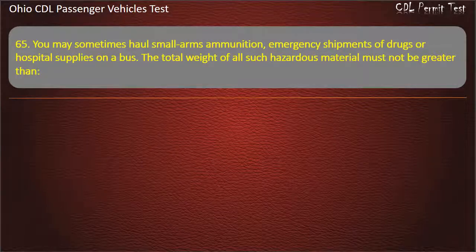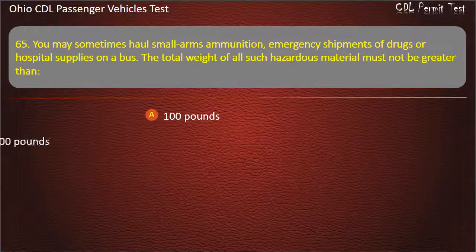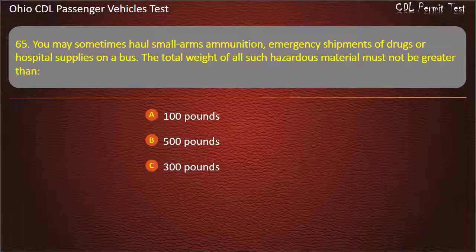Question 65. You may sometimes haul small arms ammunition, emergency shipments of drugs or hospital supplies on a bus. The total weight of all such hazardous material must not be greater than: 100 pounds, 500 pounds, 300 pounds, 250 pounds. Answer. 500 pounds.